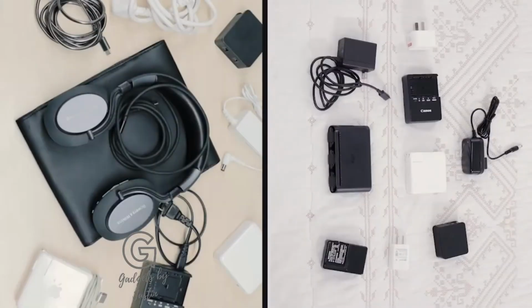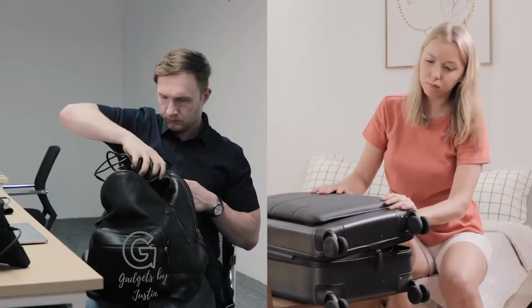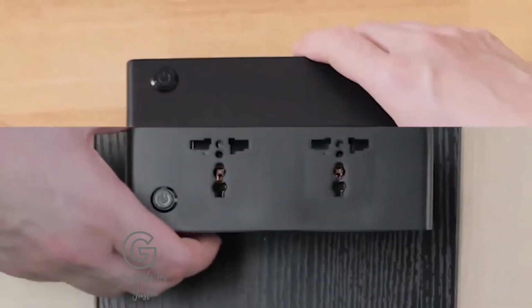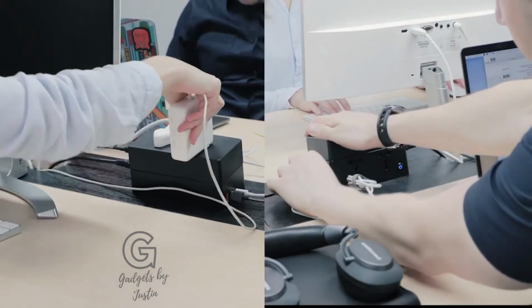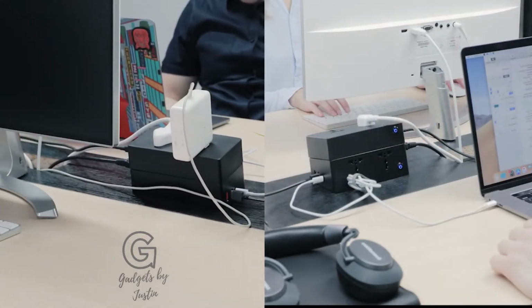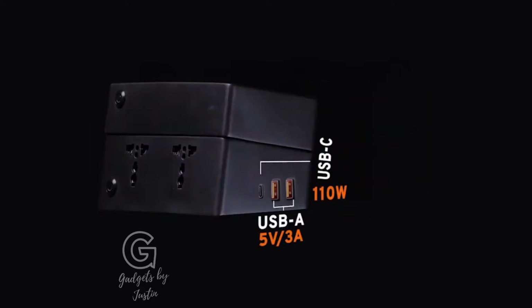Check out these bricks. Well, how can you charge them all without so many of them in your bag? Introducing TAURUS 280, a power strip / adapter hybrid with 280 watt output. It's not just an adapter with super output, but also a power strip as well.